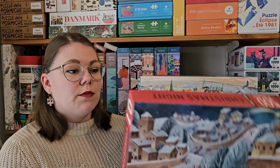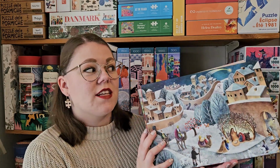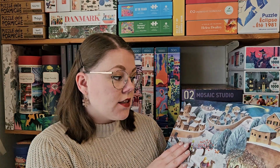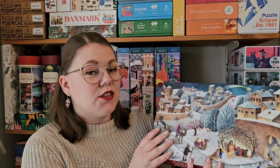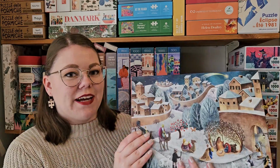But obviously that means that since the 500-piece puzzles are the same size box, they could definitely be smaller. But again, this is not the biggest box I've ever seen for a 500-piece puzzle. And even though it does take up a bit more room, it does make it nice and easy to store the puzzle together if you have more of them. So, a slight negative here, I'm not too mad about it. But let's get back to my collection.